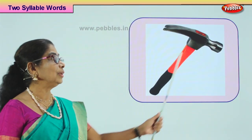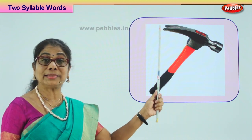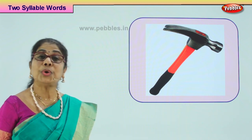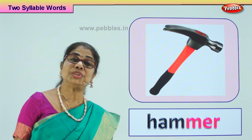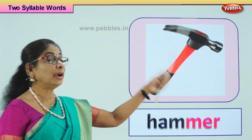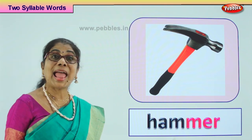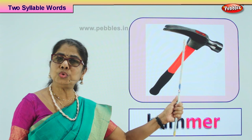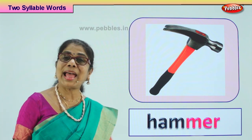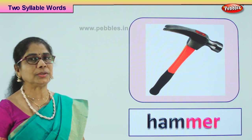Look what we have. What is this? It's in the toolbox, you'll find this. Hammer. To hammer a nail into the wood, into anything, you need this. This part, you can go on hammering. Hammer. Hammer. What tool is this? It's a hammer. Hammer. Good. Let's go to another picture.